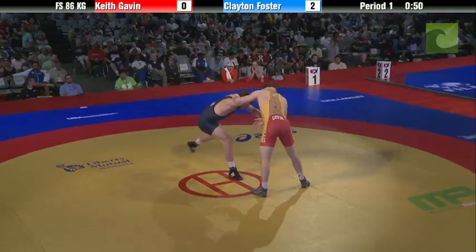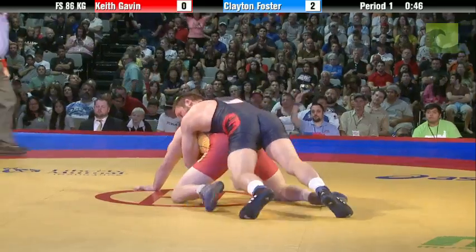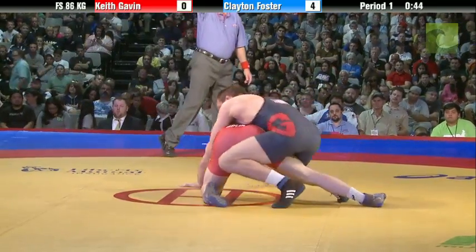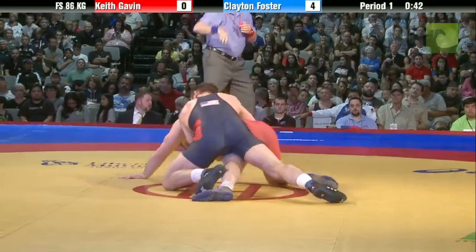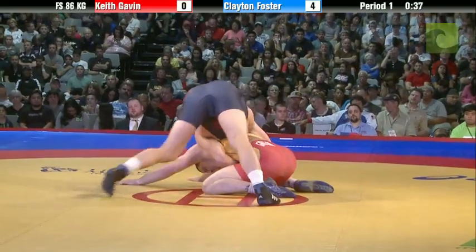And back to the upper body ties. That's where Gavin likes to be. Oh, beautiful job. Runs through a double. Wow, quick. Great finish, level change, Mark, and he was right around the corner. Just like that, another one. And it's 4-0 Clayton Foster with 40 seconds to go in the period.